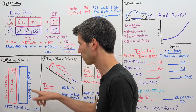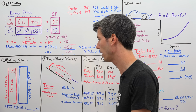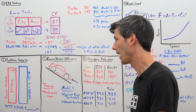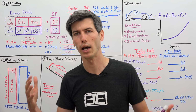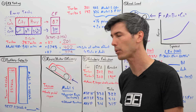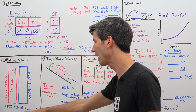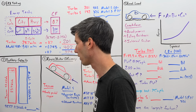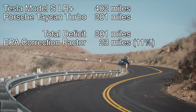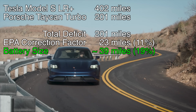Now for the Tesla Model S, they're a bit more sketchy about sharing all of this information, so we don't really know the exact sizes and how much they block off, but it's about a 100 kilowatt hour pack, and they seem to allow you to use more of that battery. So let's say they allow you to use 95%, leaving just a 5% buffer rather than a 10% buffer like the Porsche. That's an extra 11.3 kilowatt hours over this Porsche battery, which in terms of range, based on its combined fuel economy rating, means this has another 39 miles just from the fact that it has a larger battery.